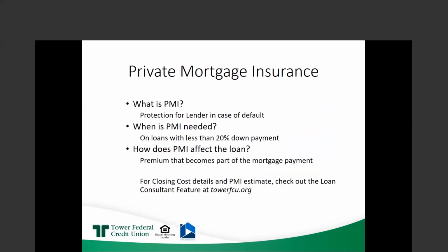So let's talk about private mortgage insurance for a moment. What is PMI? It's protection for the lender in case of default, and all lenders have it. It's just a matter of how do they pass it on to the consumer, to the buyer. It's typically needed when you're putting down less than 20%, and it affects your loan by becoming part of your mortgage payment. It's a premium that's added to the mortgage payment of principal, interest, taxes, and insurance. And again, we have the closing cost detail feature on our website called the Loan Consultant, and it will give you an estimate of that private mortgage insurance.